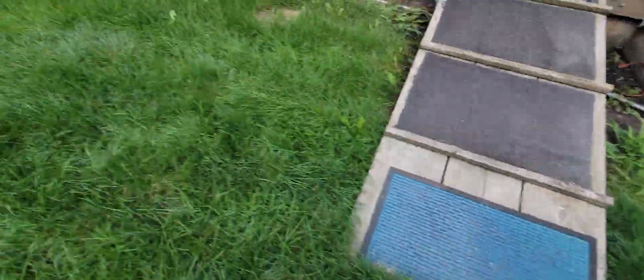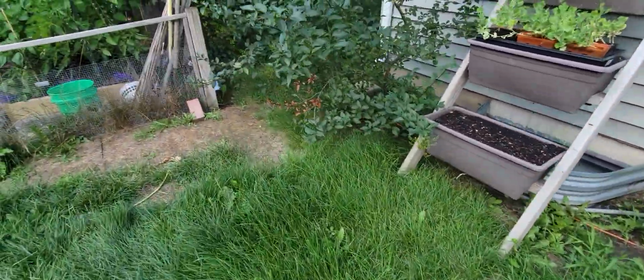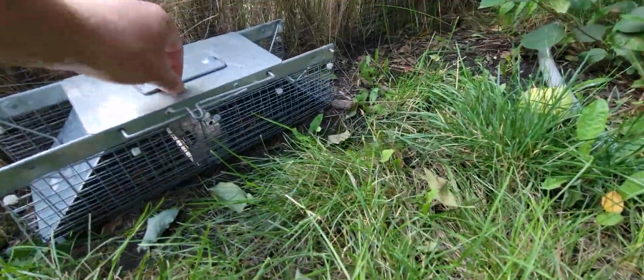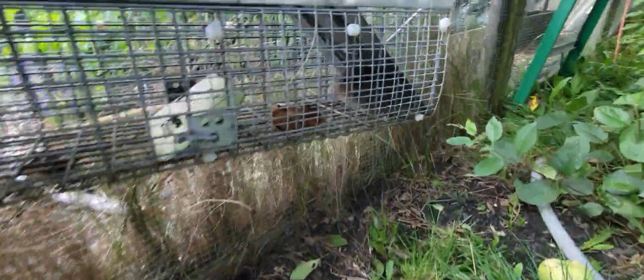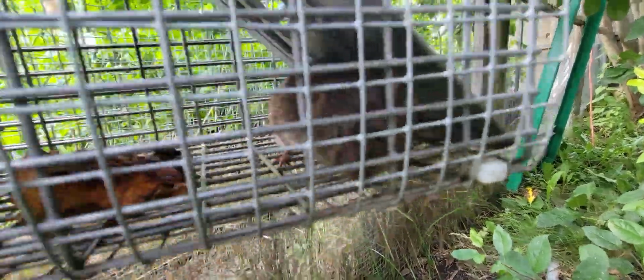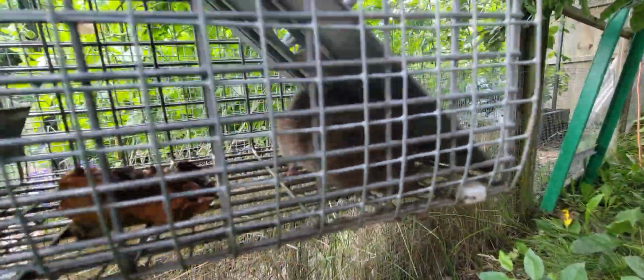Let's see what animal lost the lottery today. We'll find out. It is a vole. There's Larry the vole. They look like mice with long bodies and short tails. Smile for the cameras, Larry, you're famous.